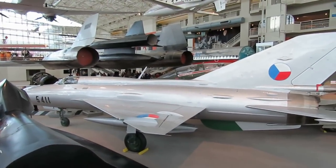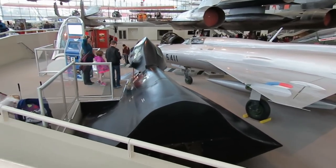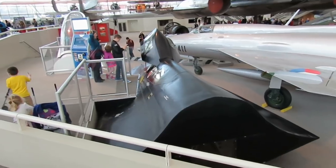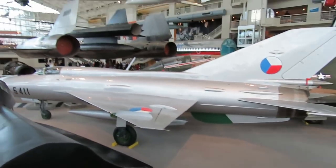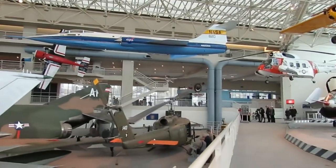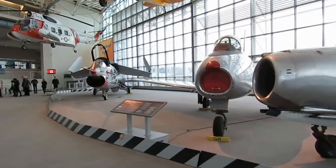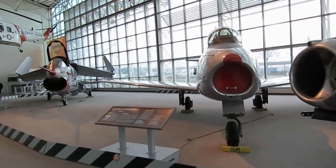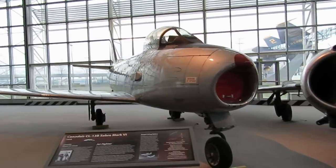And this is a MiG-21 on the floor, and the cockpit section of a SR-71, which you can actually go and sit in. And this is a Canadair-built Sabre Mark VI.